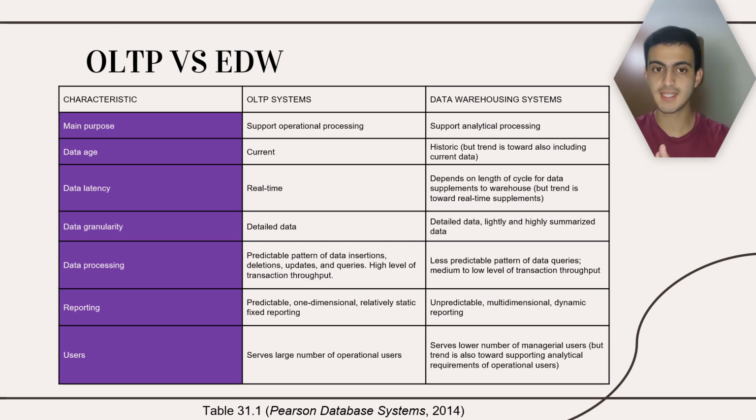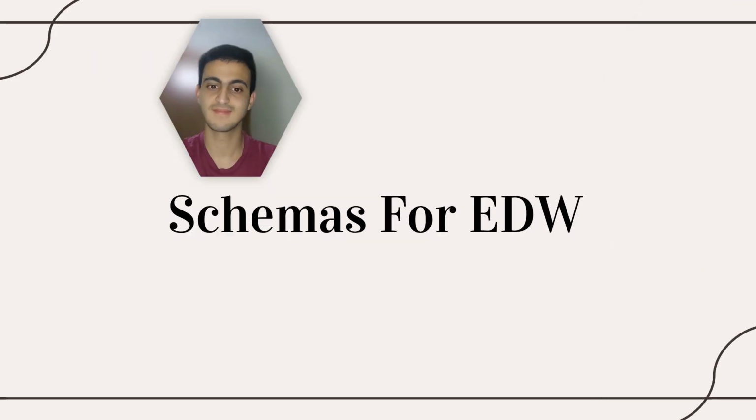There is a distinction that needs to be made between online transaction processing systems, which manage daily transactions like sales and inventory updates, and data warehouses, which store historical data for in-depth analysis to uncover trends and make strategic decisions. Both are essential, transaction databases for operations and data warehouses for business insight. Now let's talk about the different ways data is organized in a warehouse.